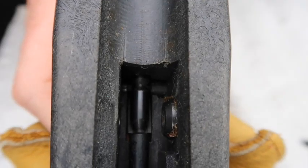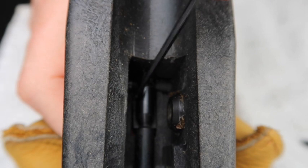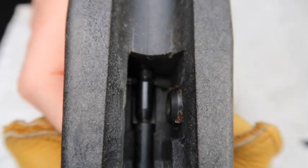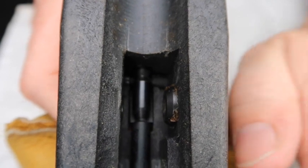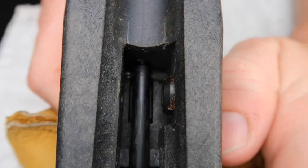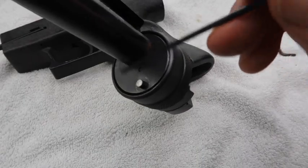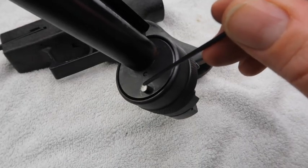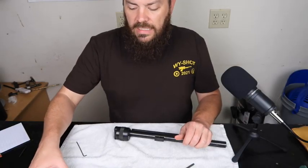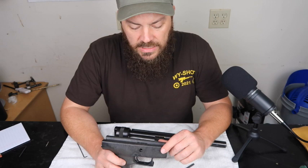And then you can see this being the trigger up against the sear section of this cocking rod, that if I were to pull the trigger, it would release it. That flies backwards under spring tension, hits the piece of the firing pin, and ignites the primer. Set that aside. That really doesn't need any further disassembly.